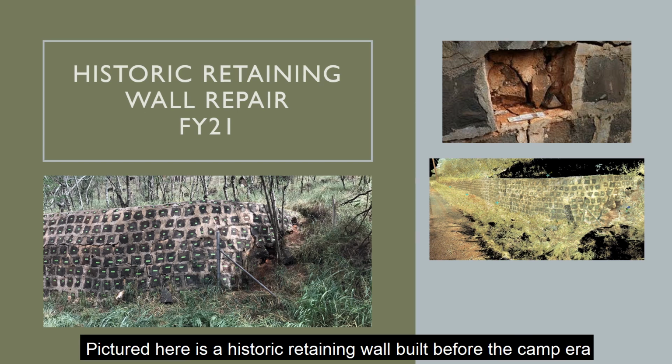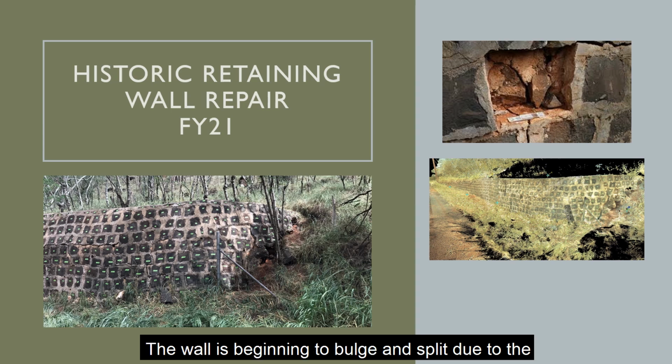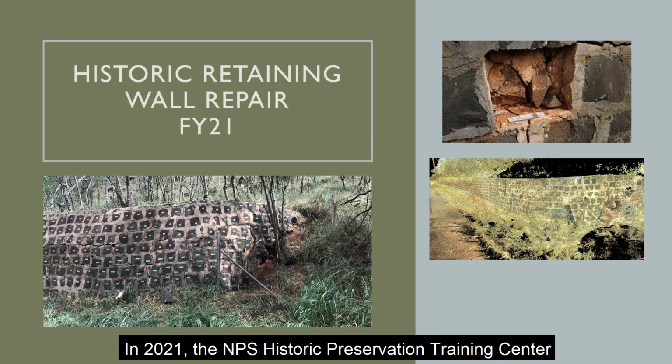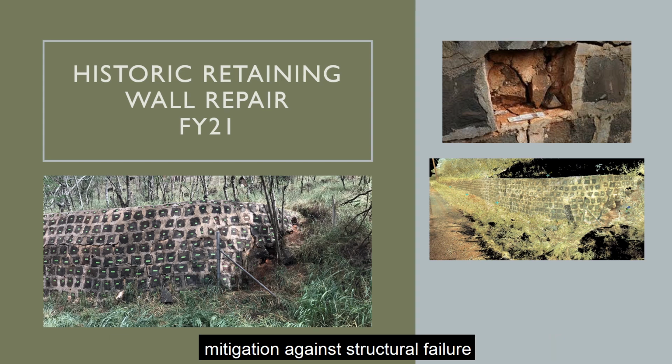Pictured here is a historic retaining wall built before the camp era. The wall is beginning to bulge and split due to the pressure of the sloping hill behind it. In 2021, the NPS Historic Preservation Training Center will come to Hawaii and rehabilitate the retaining wall. Until then, we are tracking changes to the wall and finding mitigations against structural failure.